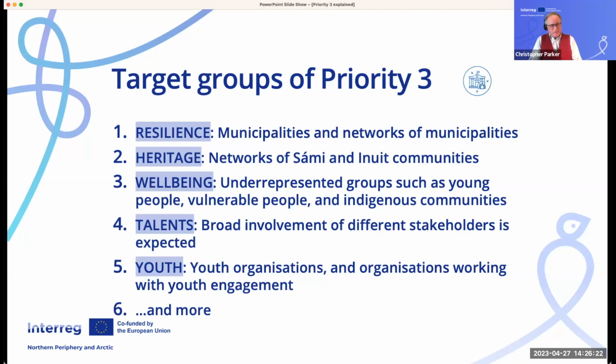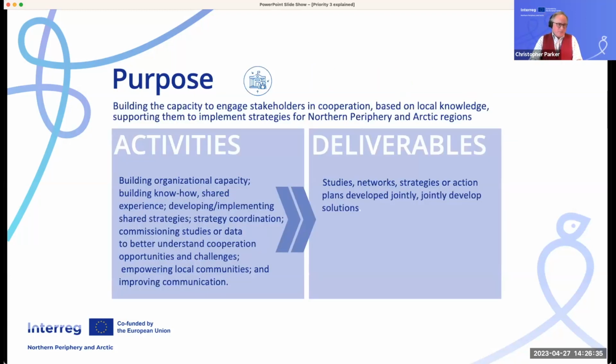So I've given you a walkthrough of what the thematic focus is and the types of the groups. I'd like to now switch gear a little bit and switch over to the next slide, which is about the purpose of why we're doing this. And it's basically to build on the capacity of engaging stakeholders in cooperation to build on their local knowledges and develop it further, and for us to support them in their strategies for the Northern Periphery and Arctic.